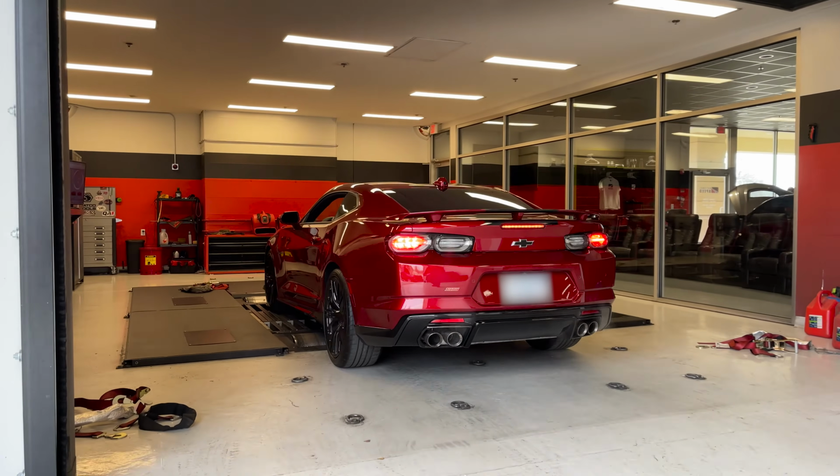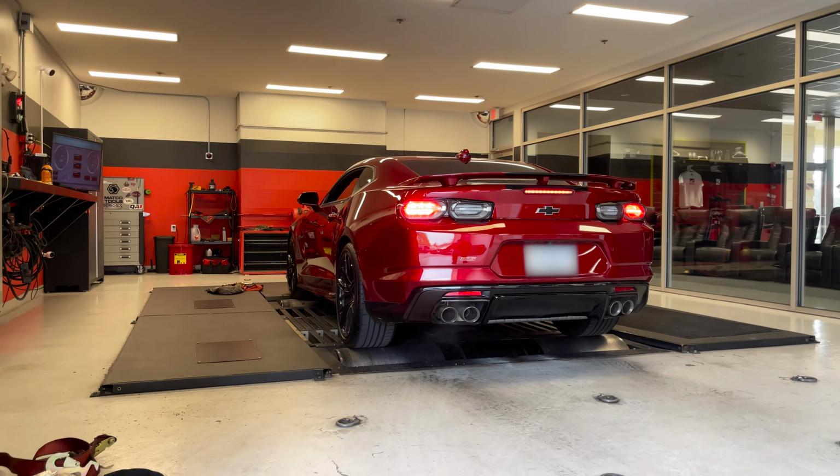Oh yeah, much better sounding now, even with the stock exhaust still in place.